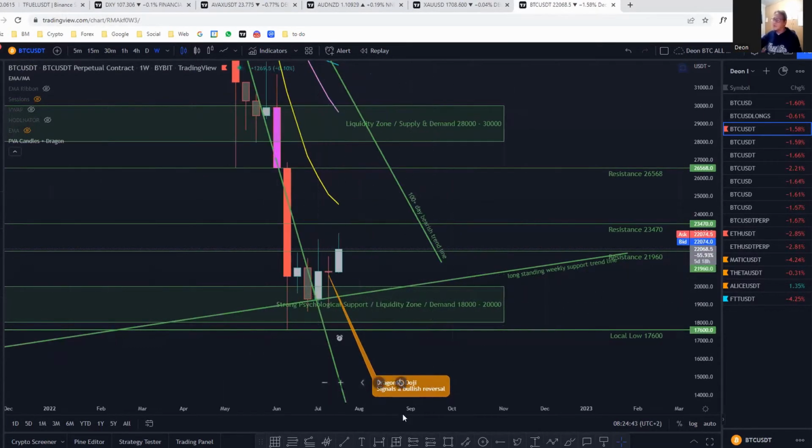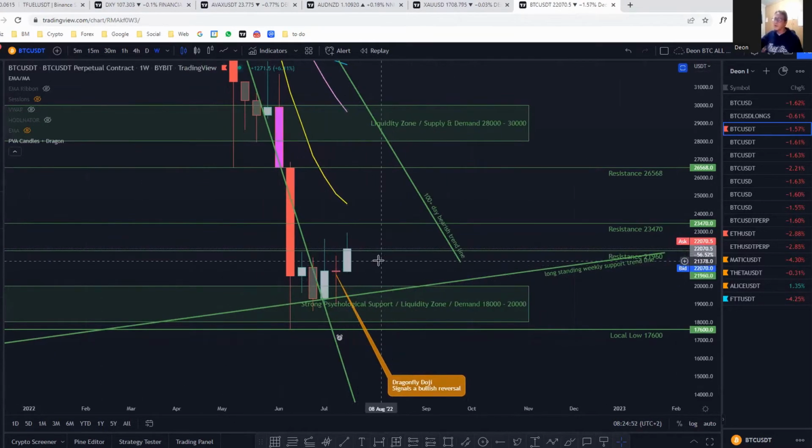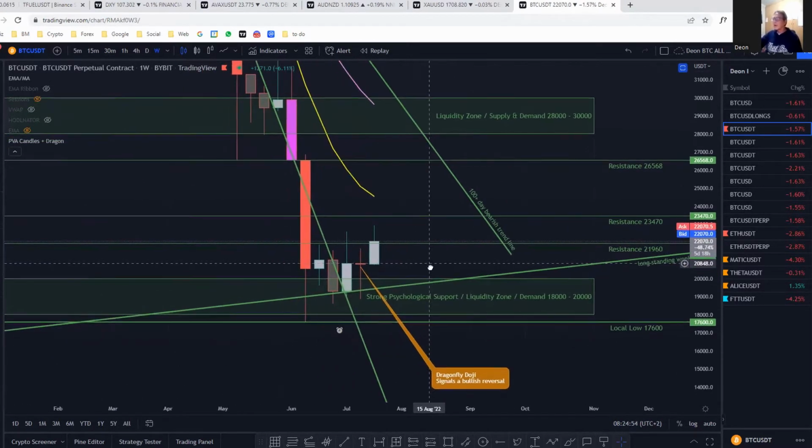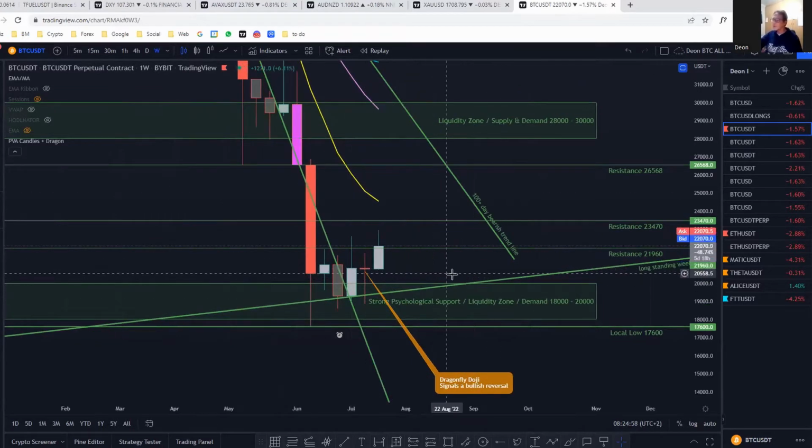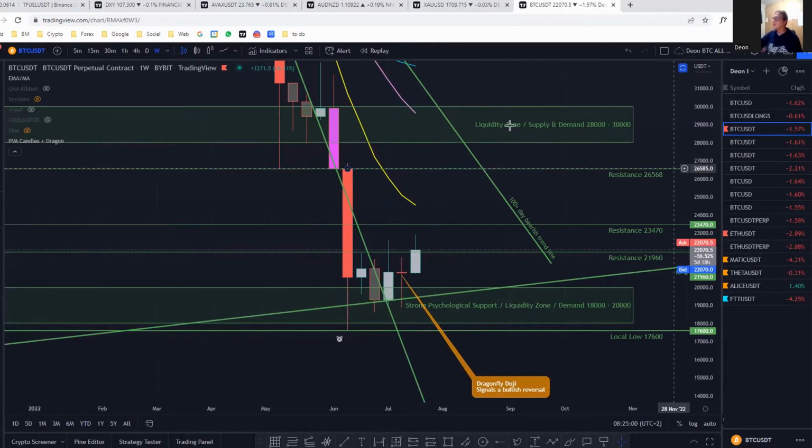That candle is called a dragonfly doji, and that normally signals a bullish reversal, which actually then proved to be true because we had quite a strong candle this past week. It's not to say that it's going to turn, it's not 100%, but it's a good indication normally. So this is on the weekly.